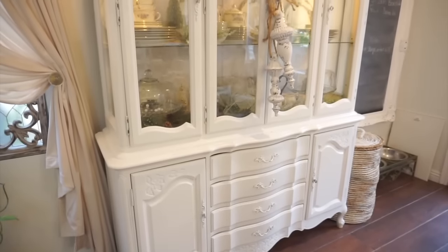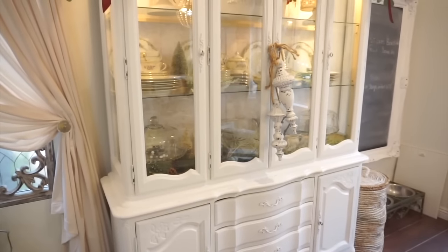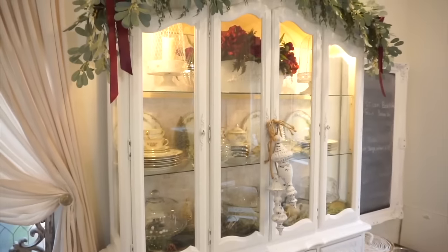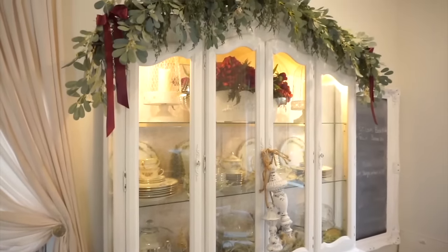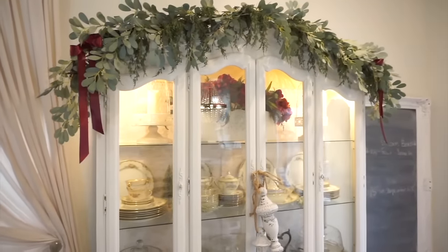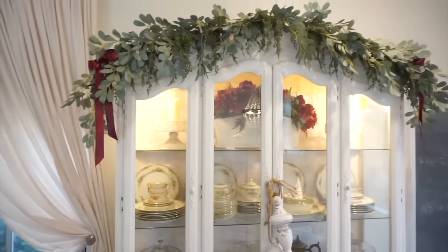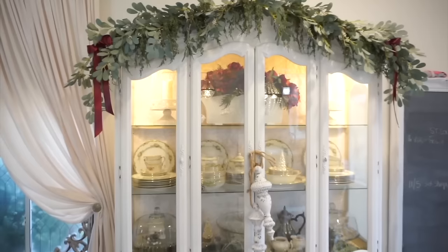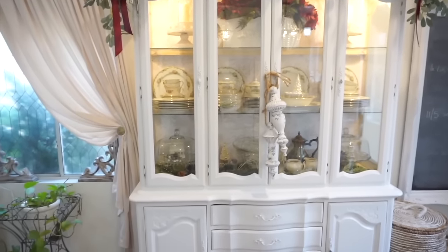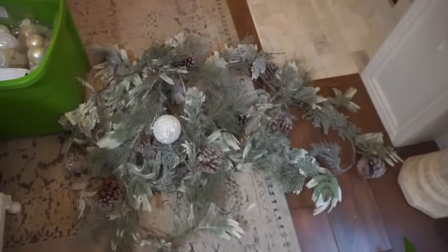I am so happy how this hutch turned out. It is simple yet beautiful and elegant. I feel like this would look just as beautiful if you were using neutral colors, if you had something similar to my planter box and used some beautiful white Christmas florals and then maybe a cream colored ribbon instead of a burgundy ribbon. But this turned out really pretty and I am so happy with how it looks.